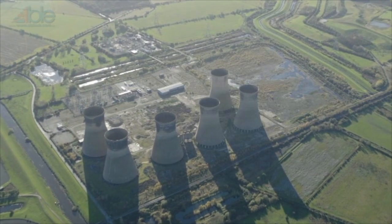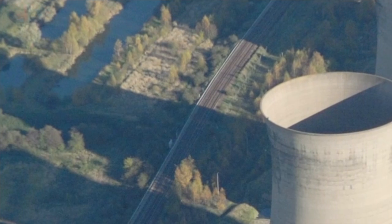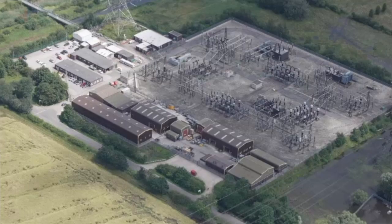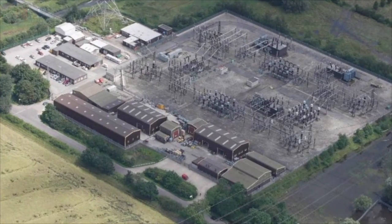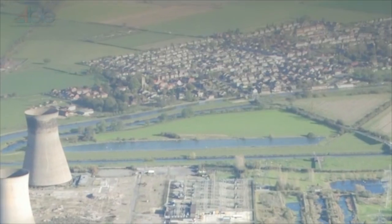Of course, most demolition sites have their challenges. Thorpe Marsh is adjacent to a busy rail line, a major national grid substation, and has a number of private houses within the immediate vicinity. So careful planning is a prerequisite.